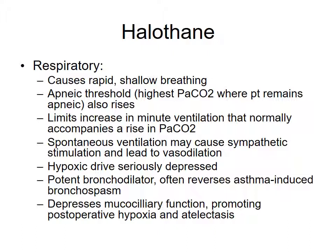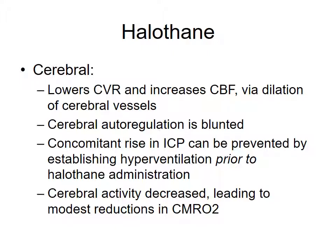Cerebral effects: it lowers cerebral vascular resistance and increases cerebral blood flow by causing vasodilation. Cerebral autoregulation is blunted. Do you guys know what cerebral autoregulation is yet? Have you talked about that yet? Your cerebral blood flow will autoregulate itself in certain ranges of blood pressure, usually between a mean of 60 to 160 millimeters of mercury. If you keep a patient's blood pressure there, their arterioles and venules in the brain will open and close to keep the blood flow at a particular amount, usually 50 milliliters per 100 grams of brain tissue per minute. It's in Morgan and Mikhail. When you look at the neuro chapter, it's right at the beginning. It's kind of a cool concept, but that's where it is.